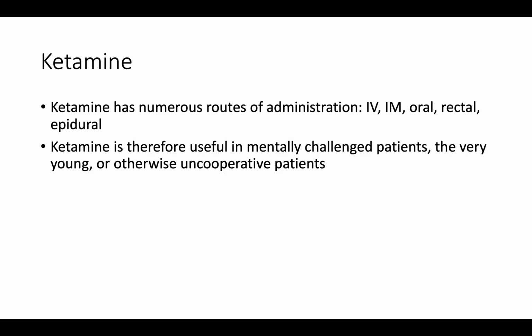Ketamine has numerous routes of administration: IV, IM, oral, rectal, epidural. So intravascularly, intramuscularly, orally, rectally, epidurally. I've also seen a ketamine nasal spray. Ketamine is therefore useful in mentally challenged patients, the very young, or otherwise uncooperative patients.